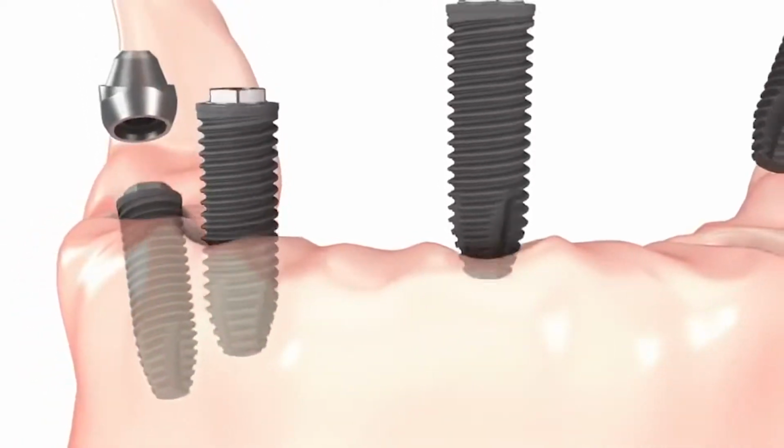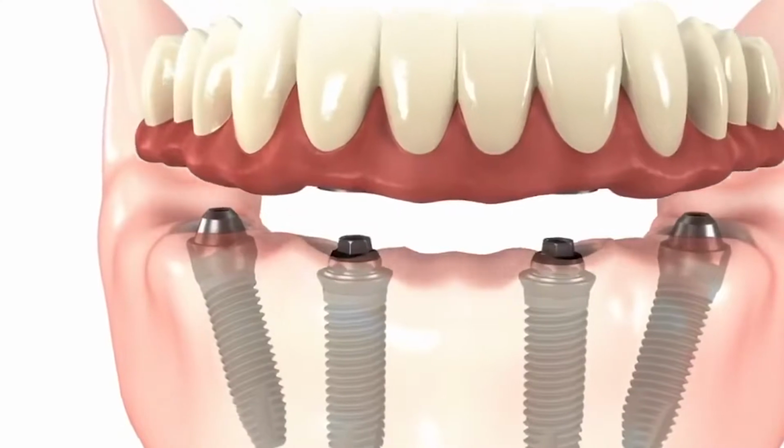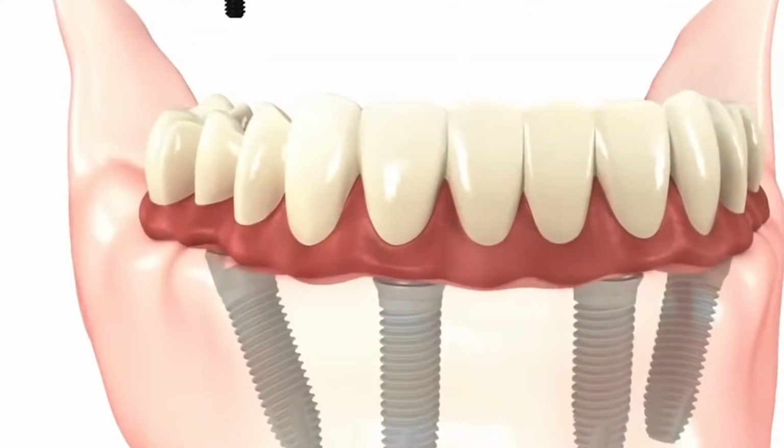Full arch replacement is a treatment protocol where patients come in and leave with a new and beautiful set of fixed teeth, secured by dental implants that are placed strategically to avoid extensive additional surgeries. It is all done in one day. They're commonly known as Teeth Express, All-on-4, or Pro Arch.